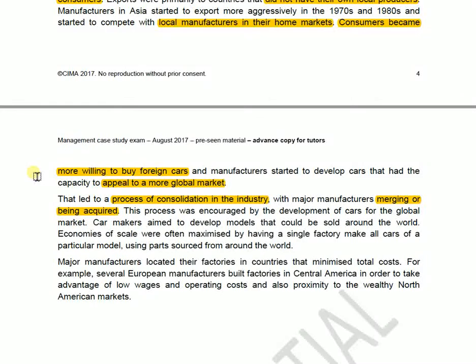So such moves definitely result in economies of scale and, of course, maximizing market share, something we refer to as synergy. The common saying is that 1 plus 1 is greater than 2. So these developments in the industry, the consolidations, would have definitely resulted in synergy and economies of scale. This process was encouraged by the development of cars for the global market. Car makers aimed to develop models that could be sold around the world. Economies of scale were often maximized by having a single factory make all cars of a particular model using parts sourced from around the world.